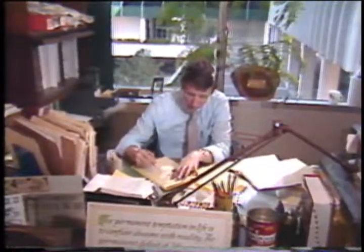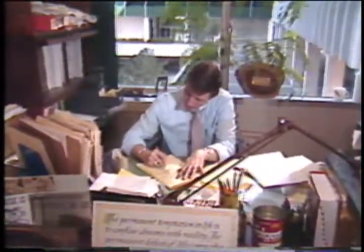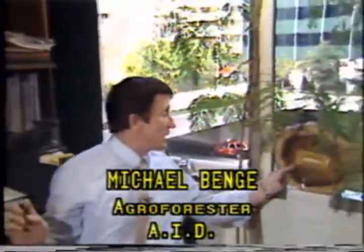In his office in Washington, Michael Benge, an agroforester at the Agency for International Development, says the solution is as simple as a tree called Leucaena. It's a very rapid-growing tree, one of the most rapid-growing trees in the world. That at least has been identified and is being worked with extensively.